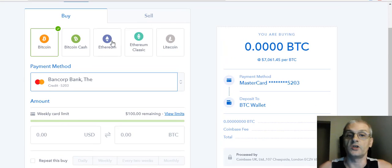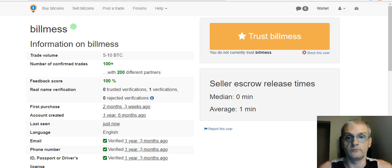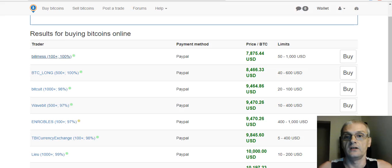Now, like I said, you can use LocalBitcoins. But that could be a little bit risky depending upon what seller you find. You can find good sellers, but there are dishonest and honest people on all these sites, so you need to be careful of who you're dealing with.